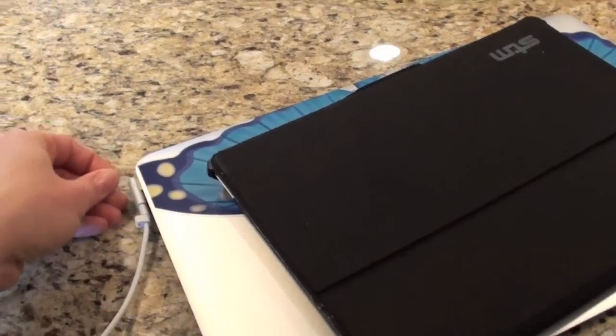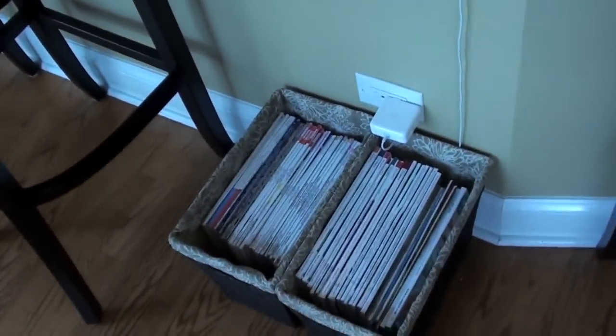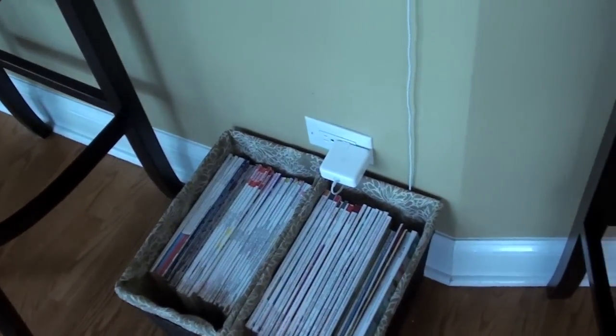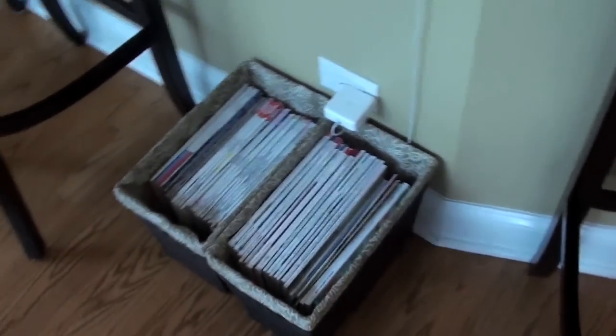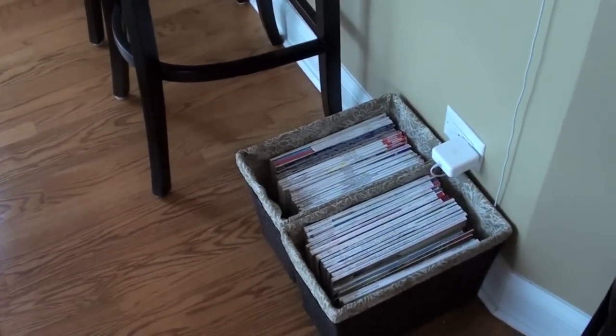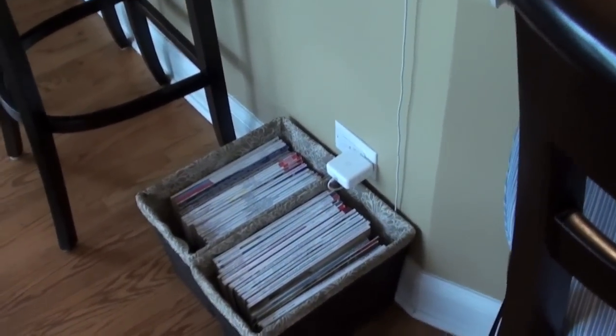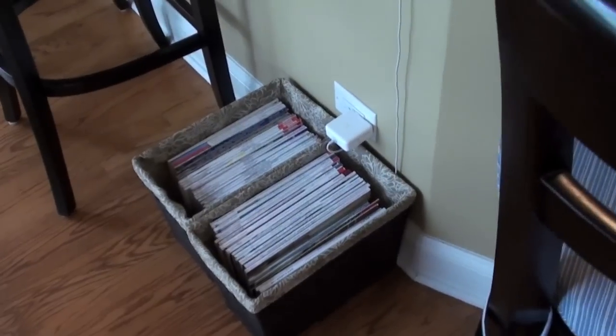Now, another thing I have to aid in my decluttering, but also having things accessible to me, is my magazine baskets, and I just filmed a video on that, so if you're interested, I will put a link to that below. But they're easy access, again, easily movable. If we have guests, I move those over into the mudroom closet as well to just free up more space.